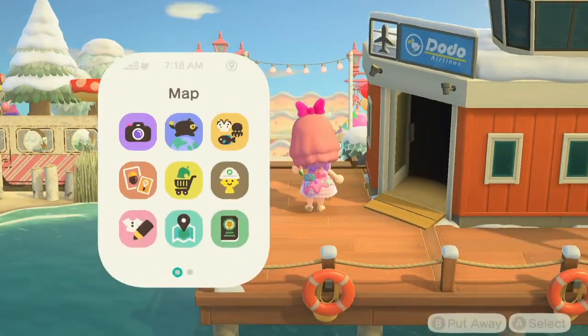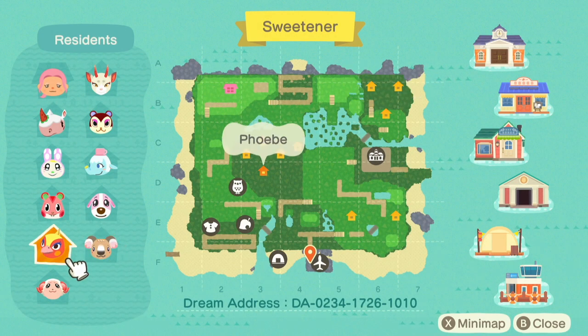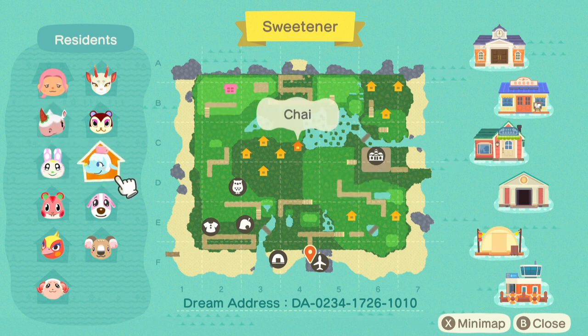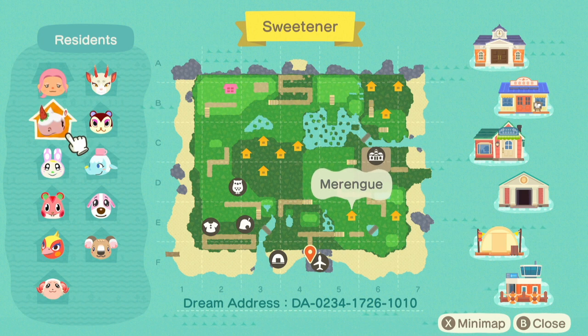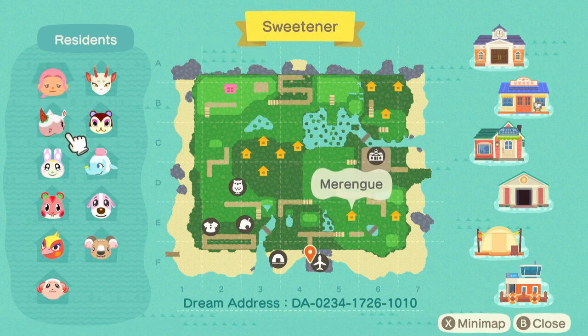Like always, we're going to start off at the airport and take a look at the map. I do like how the villagers here are kind of like pinky little treats. It really matches, because so far everything's been really pink on this island. All little hearts around Mac, that's cute. And even the island name is like Sweetener.